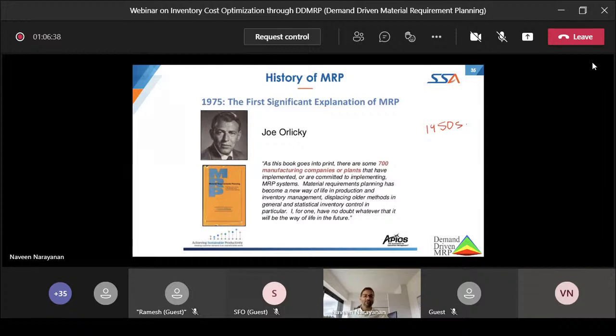It could work in situations where the end customer demand is stable and the date on which the customer asked for the product does not change, right? So he made two very important assumptions: that the end customer demand is stable and the date on which the customer asked for the product does not change. It's not a moving target. But both these assumptions don't hold good today.